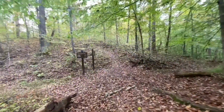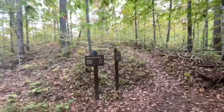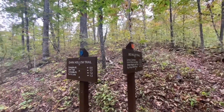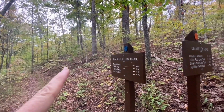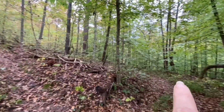All right, we've made it to Dark Hollow Trail. I think we made it. Figuring this out here. Dark Hollow. Campsite 1 is that way. Lake Trail, campsite 3. Oh yeah, okay, we're going this way.